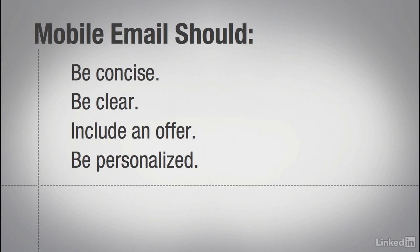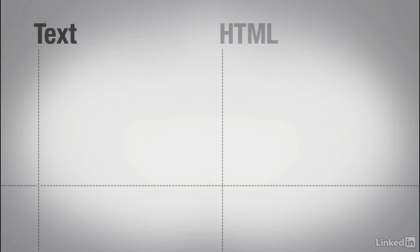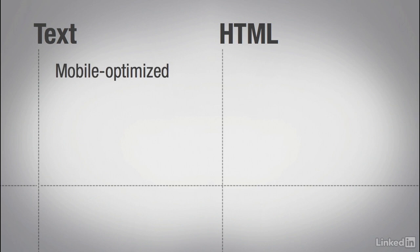Email design, development, and delivery approaches. There are two formats that you can use for email, text or rich media. Text emails are great when it comes to mobile since there is nothing to consider when it comes to mobile optimization. A text email shows up on a mobile just fine. However, they're not necessarily that exciting. They don't include any colors, images, or rich media, like video and pictures.